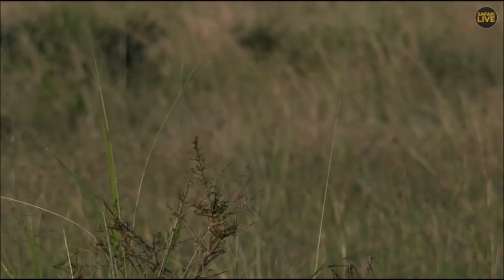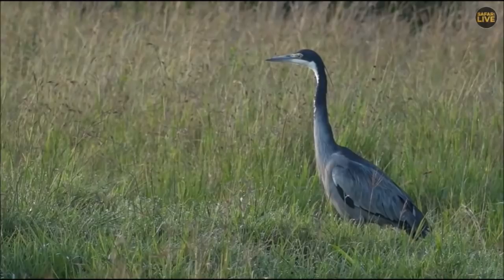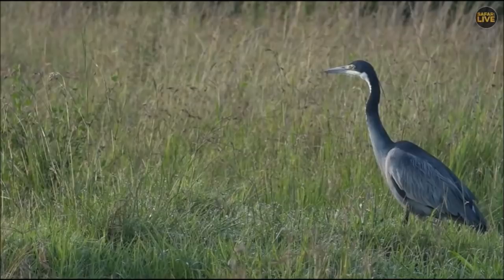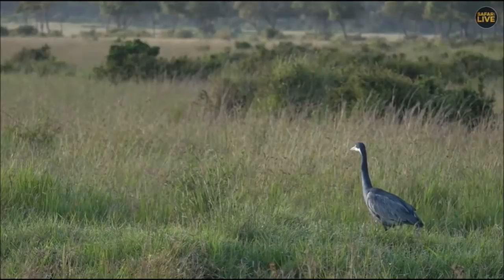Black-headed heron. Just landed in front of us. Oof. Mosquitoes are still abundant. That's a beautiful shot of a black-headed heron, though. If you listen in the background, you can hear all those cisticulas calling. And you can also hear the flowing of water.